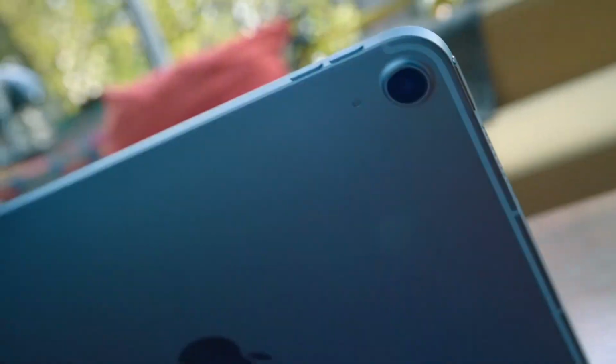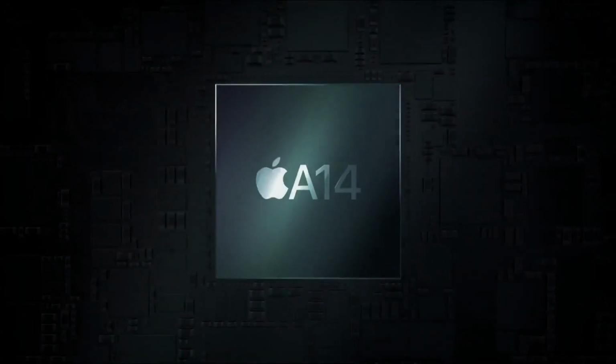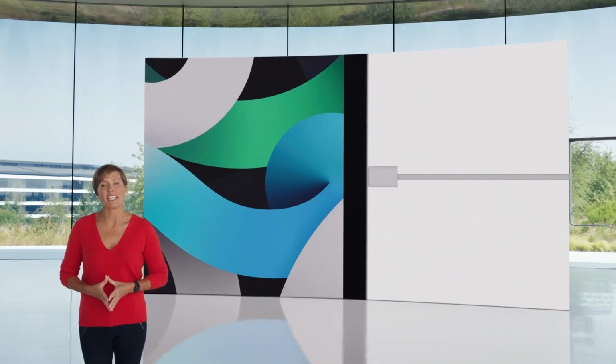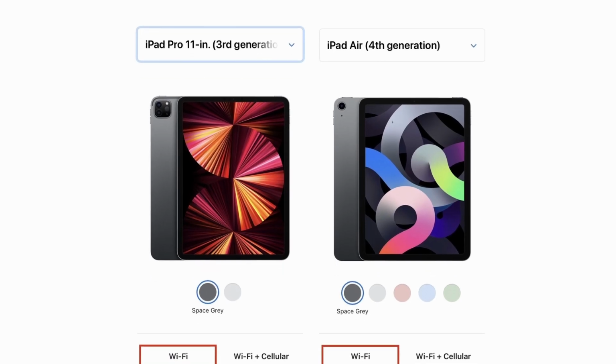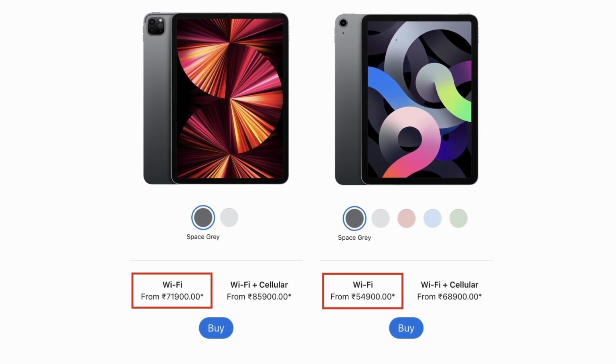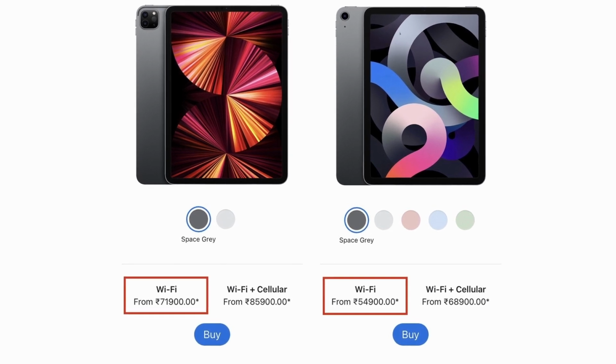Now this is where tough competition came for the iPad Pro. The late 2020 iPad Air featured the latest Apple processor, the A14, and the same square design as the iPad Pro, and finally the Air got USB-C. Most interestingly, it was 18,000 cheaper than the Pro model. So the iPad Air 4 started selling rapidly, and guess what? Thank God I didn't buy this iPad Air at that time.